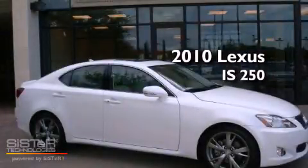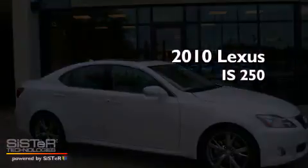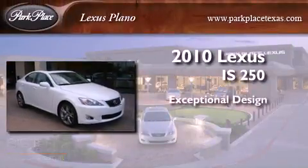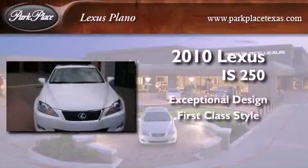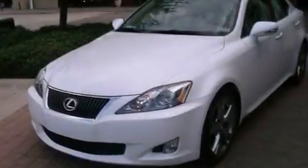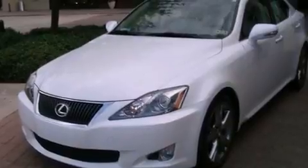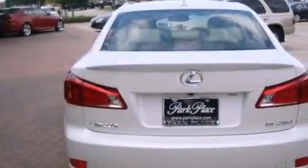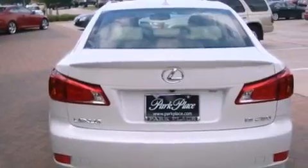This is a certified pre-owned 2010 Lexus IS 250. Its top features include a double wishbone independent front suspension, traction control and stability control systems, LED headlights, aluminum wheels, and a tire pressure monitoring system.